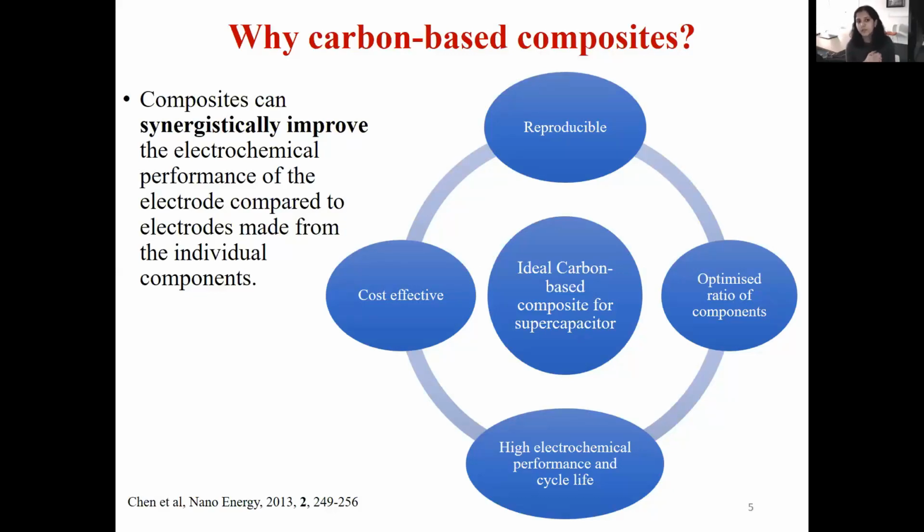So some of the characteristics which would make a good energy storage system out of carbon-based composite would be to have the right ratio of components. Try to have more carbon instead of your metallic counterparts, because that can reduce your cost. So being cost effective. And another very important thing about energy storage systems is their life cycle.